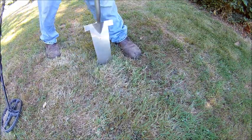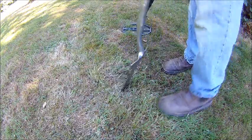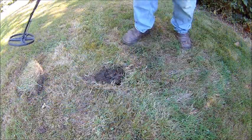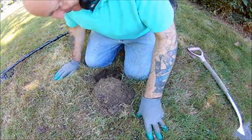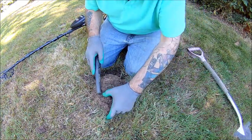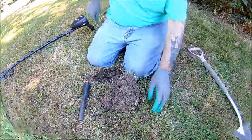Bit deeper this one. Oh, this ground is rock hard. Underneath, it's solid. Oh, it's near the surface again. It's odd that. It told me it was like 7 or 8 inches deep. Right, where you gone? It's a bit of crusty old metal, look. All it is.